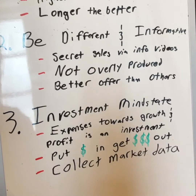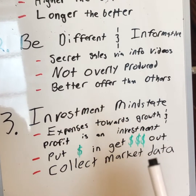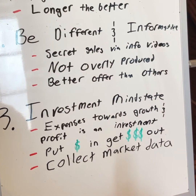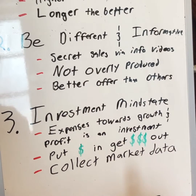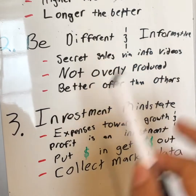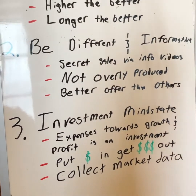Small businesses are able to collect data themselves through the Facebook advertising platform via demographics, interests, anything like that, and use it towards their advantage, okay? You gotta have that investment mindset. These aren't normal expenses, especially if those expenses are going towards your growth and profit to your business.